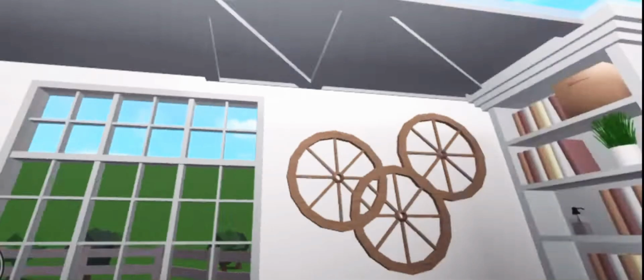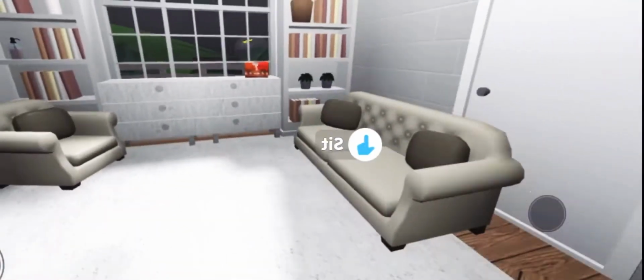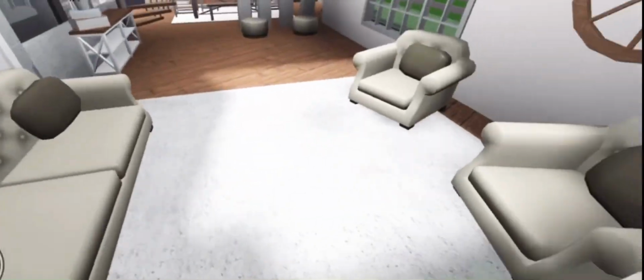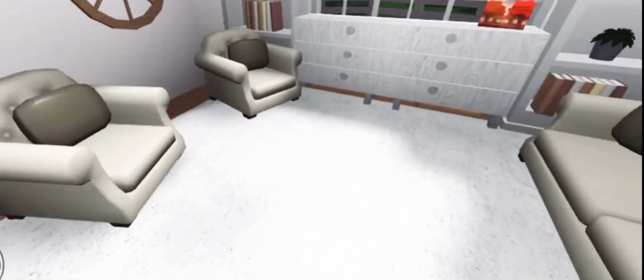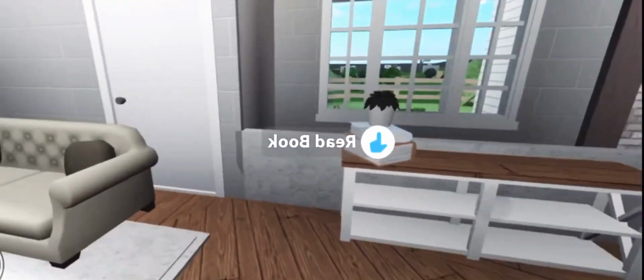I love the chandelier too. I just love windows in my house. I'm obsessed with them. They create a lot of nice aesthetic vibes in here, so I just love it so much. Now we are gonna head over to my office area that I also especially love.